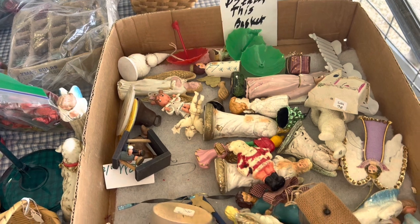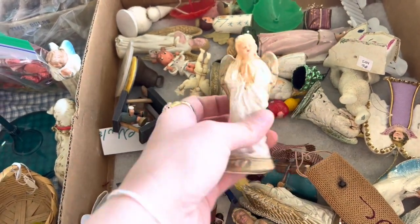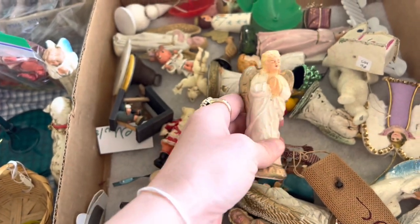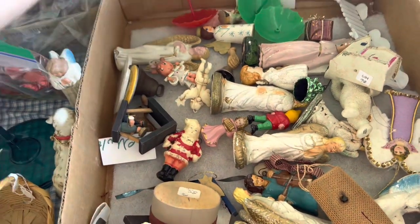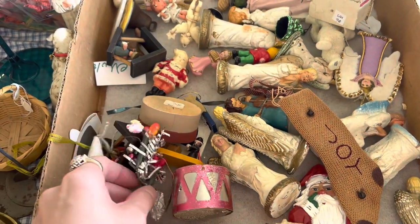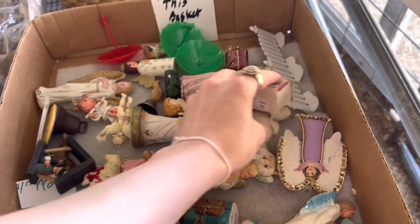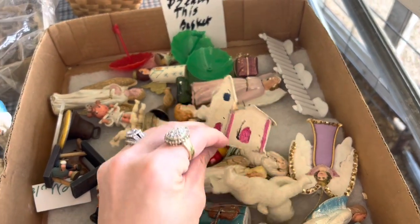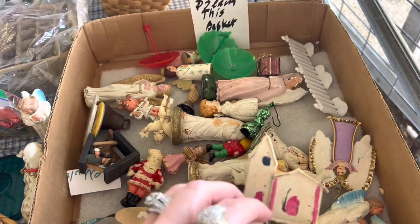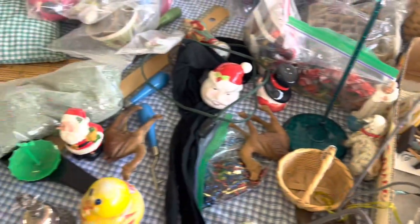This basket, $3 each. It's got girly candles. These chalkware angels are cool. Here's a cotton spun snowman. He needs some major help, but here's a little vintage pick. Here's a little putz house for $3. A little putz ornament. I don't know. I think I might leave them.